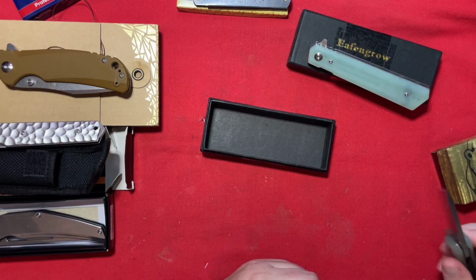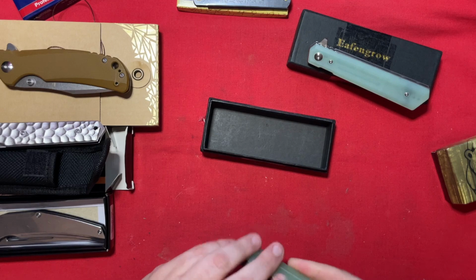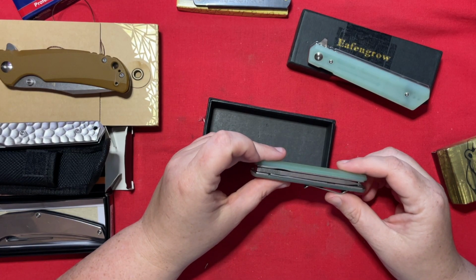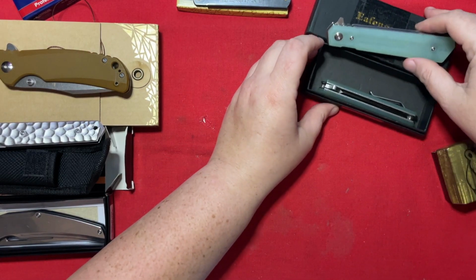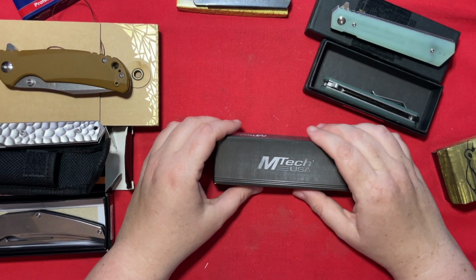Huh. I kind of like the smaller one. I tend to like smaller stuff with knives. The alignment's pretty nice. All right, so that goes up there. We got M-Tech.